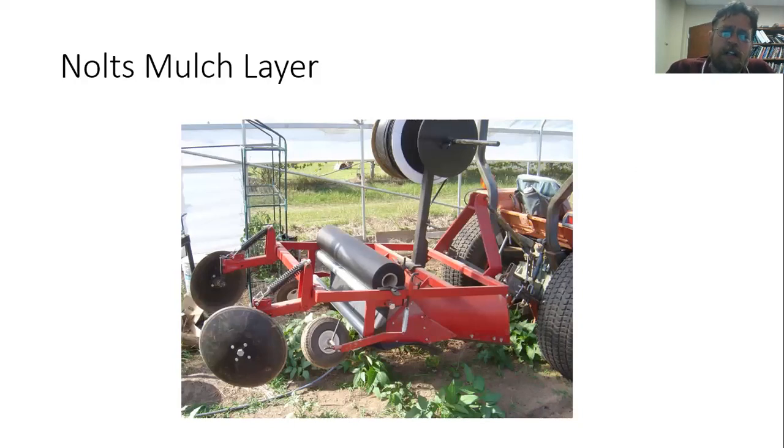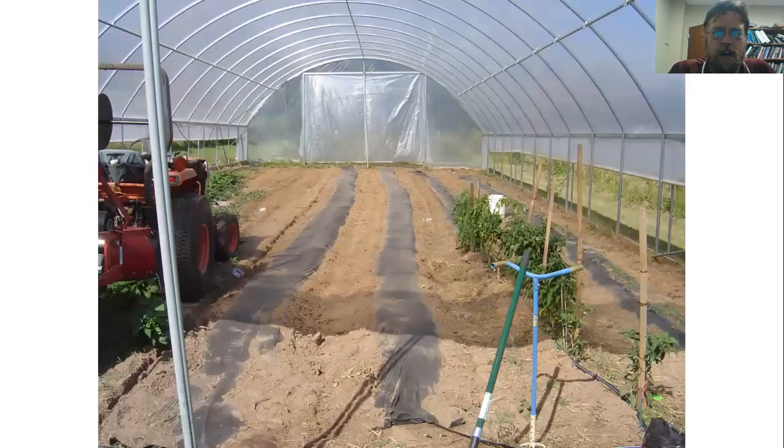What's notable is that it lays both the plastic as well as the drip line at the same time. So that roll that you see up at the top is the drip line that you would want to lay down in the middle of your rows. That goes under the plastic as the mulch layer does that all at one time. And here you can see the plastic mulch that's being laid down.